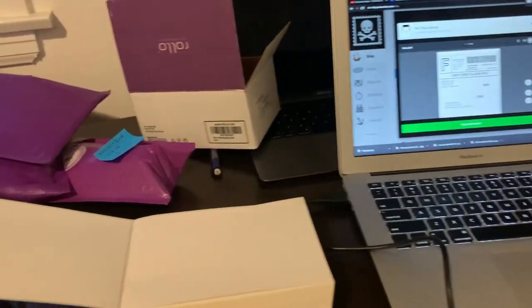So I got this Rollo printer from Amazon again, and it was $179.99, which is not that expensive, or at least it wasn't that expensive to me, because this is a masterpiece. Like, I literally love this printer. So I'm going to insert a little clip so y'all can see how smooth it prints out.